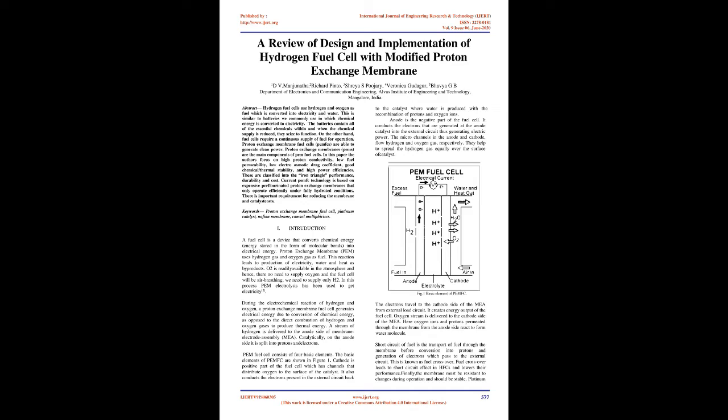In this paper, the authors focus on high proton conductivity, low fuel permeability, low electro-osmotic drag coefficient, good chemical and thermal stability, and high power efficiencies. These are classified into the iron triangle: performance, durability, and cost. Current PEMFC technology is based on expensive perfluorinated proton exchange membranes that only operate efficiently under fully hydrated conditions. There is an important requirement for reducing the membrane and catalyst costs.